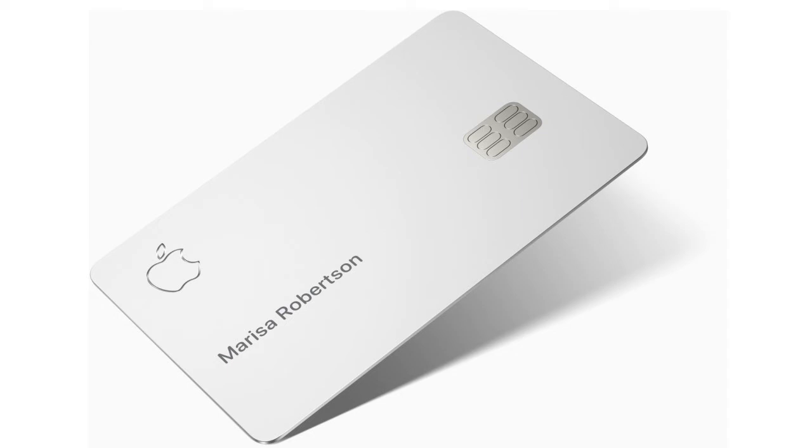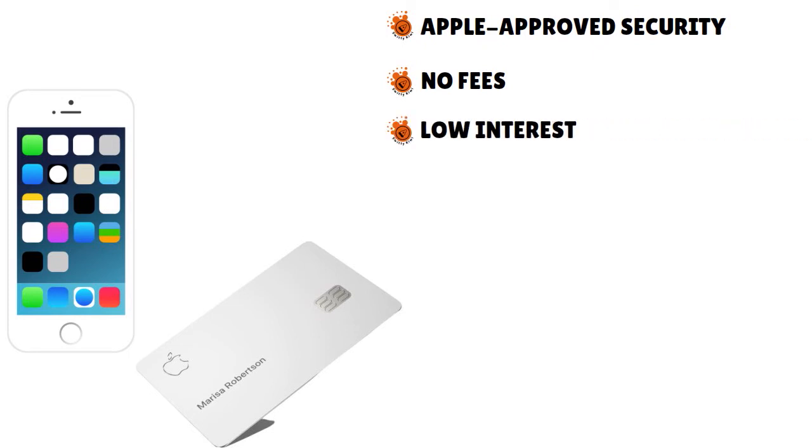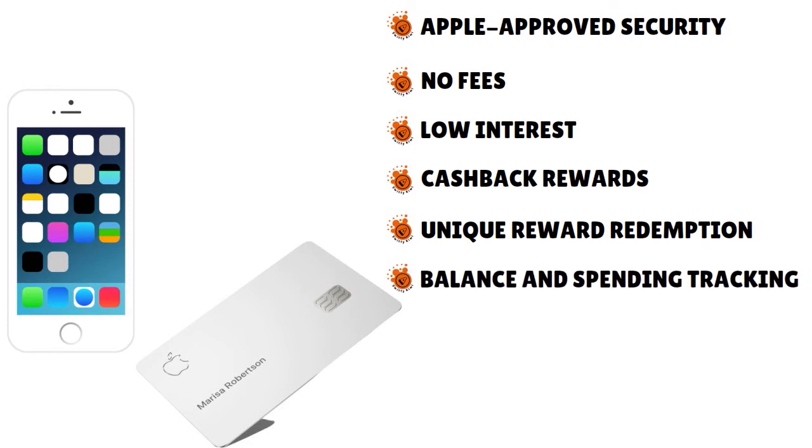With Apple card, first of all, you got to have an iPhone. So you have to be an Apple user, an iOS user. So this sort of restricts the population already of users, right? But with the Apple card, we have a constellation of wonderful features. You have Apple approved security, no fees, okay? Low interest, cashback rewards, unique reward redemption, and balance and spending tracking.